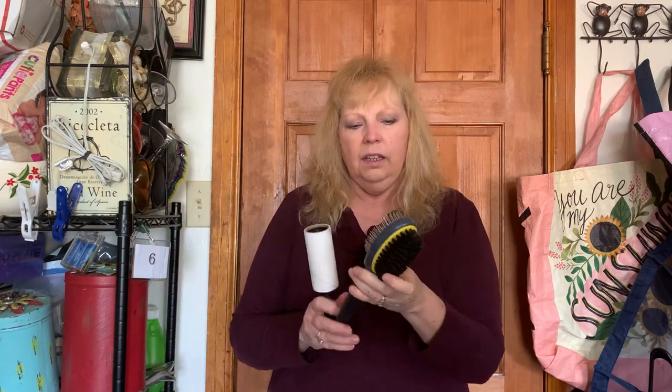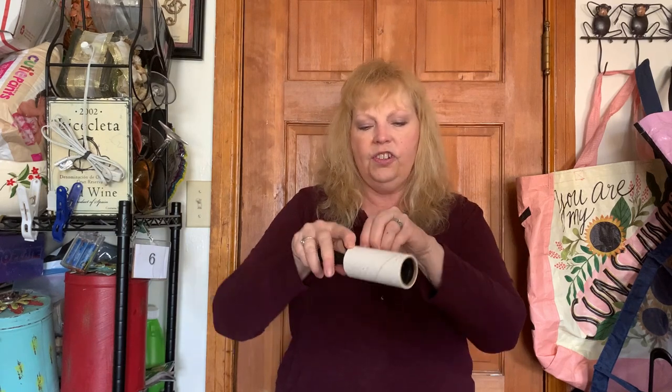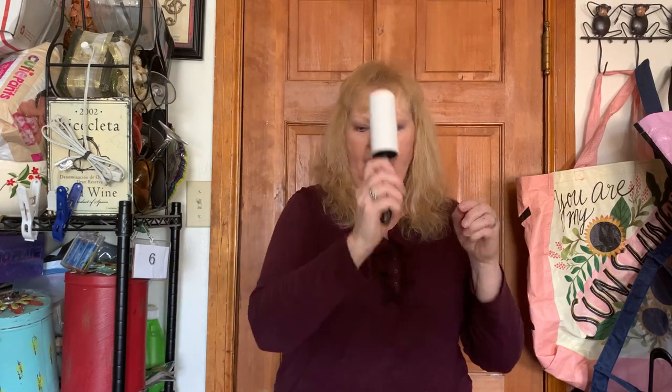All right, lint removers, both of these. So this is like a dog brush. I don't use this very often. This would be good, like if maybe you have a lot of lint on an item and this is just not doing the job, you could just really do it. But I honestly rarely use this. So this is the way to go. They sell them at Dollar Tree and Walmart. And then you just peel off the layer and it lasts a long time.